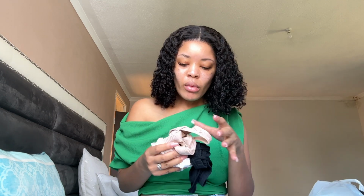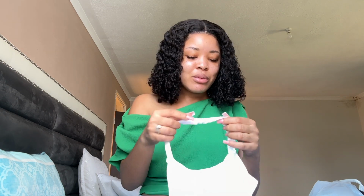I got these. I think these were a bargain. These were $14 at Edgar's, and these are the Jockey 3 crop tops, or like bralettes. I don't know what you want to call them. So this 3-pack for Jockey, for $14, it's really a giveaway. So I got the set. Unfortunately, I can't wear underwire bras because they're just so uncomfortable. So I just resorted to bralettes or crop tops or whatever you want to call them.